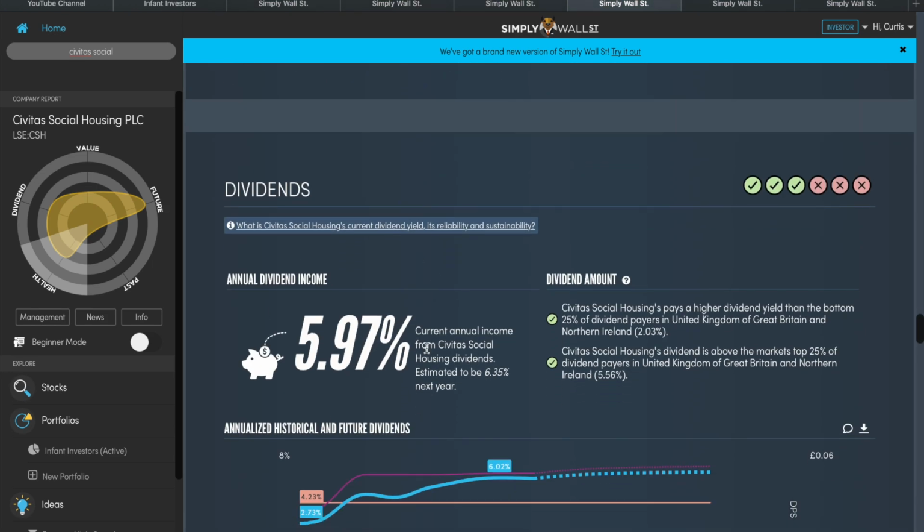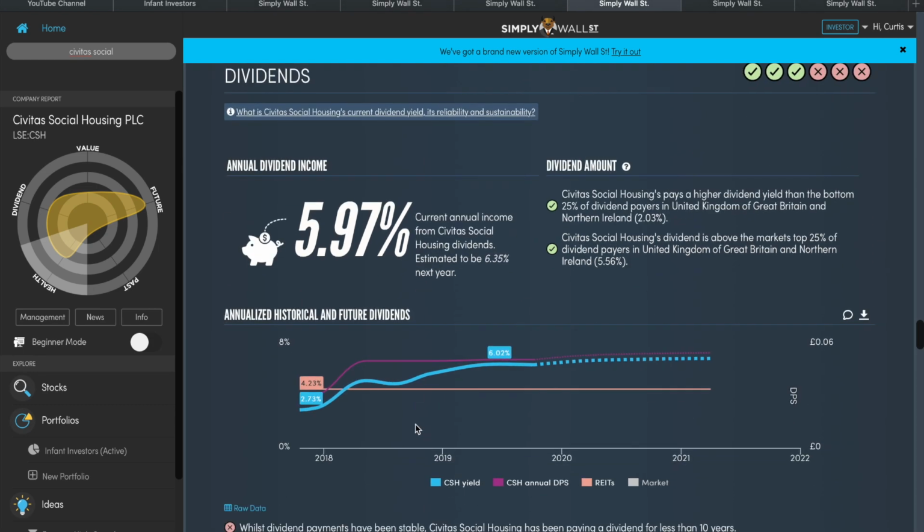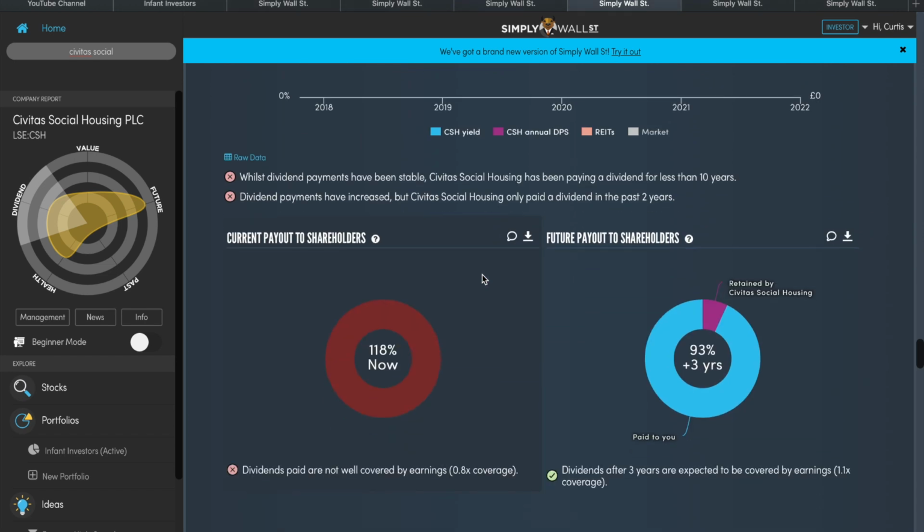But from a dividend perspective, it's 5.97%, and it's expected to be 6.35% next year. It's not going to have a lot of the dividend metrics just because it's not going to be paying out for 10 years because it hasn't been going on for that long. It's only been paying out for the past 2 years because it's a brand new REIT as well. At the moment, it says it's not well covered by earnings, 0.8 times, but dividends after 3 years are expected to be covered by earnings, which is good. So the forecast of it is good. It's just not doing that at this current juncture.